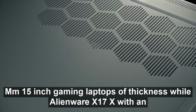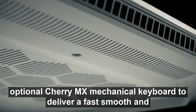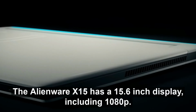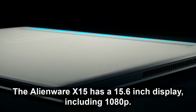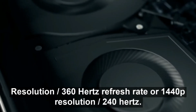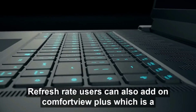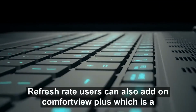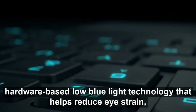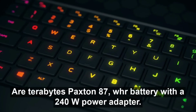While the Alienware X17 comes with an optional Cherry MX mechanical keyboard to deliver a fast, smooth, and visually grand gaming experience to users. The Alienware X15 has a 15.6-inch display, including 1080p resolution with a 360Hz refresh rate, or 1440p resolution with a 240Hz refresh rate. Users can also add on ComfortView Plus, which is a hardware-based, low blue light technology that helps reduce eye strain. The laptop has storage space of up to 4 TB.